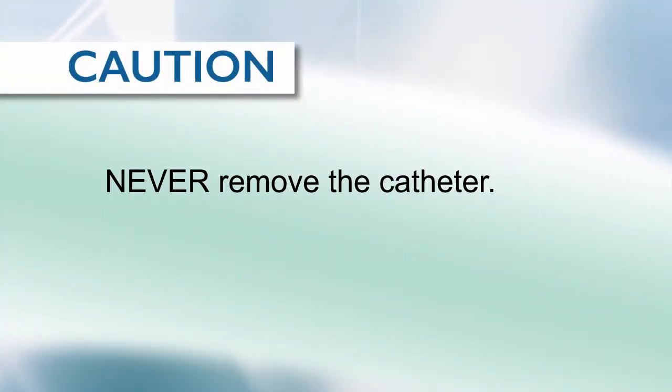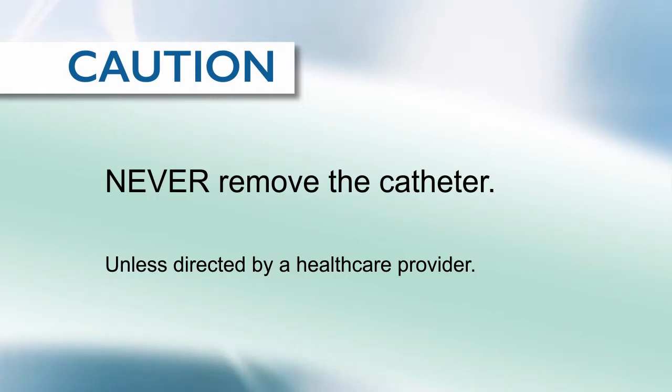If the catheter is above the bladder or is kinked or looped, it can cause urine to flow back into the bladder. A full bladder can place more pressure on the incision site, increasing your chance of discomfort. In addition, if urine backs up into the bladder, it can increase your risk of infection. Never remove the catheter unless specifically directed by your healthcare provider.